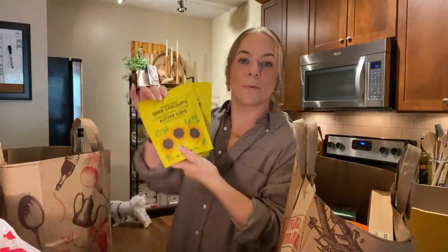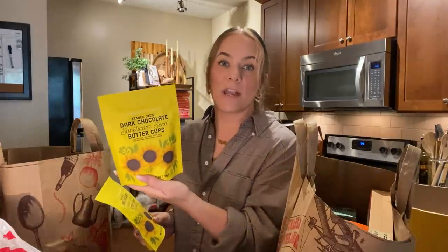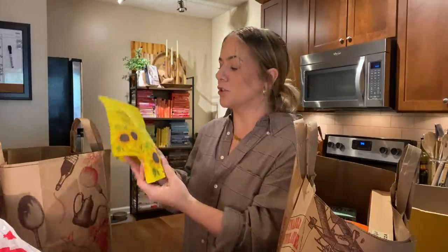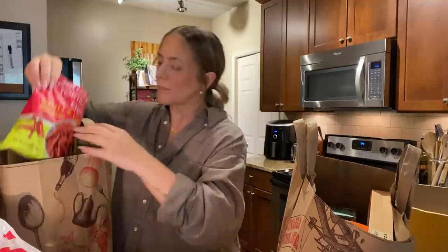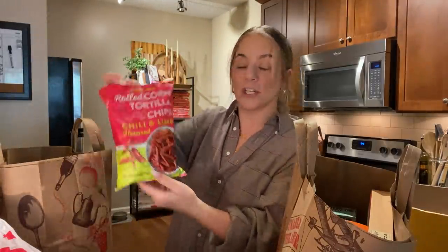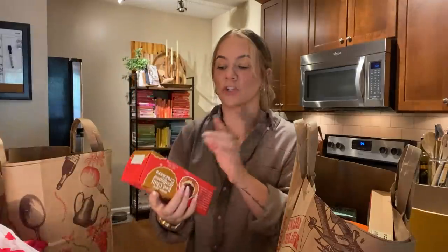I grabbed Cash some candy that he can eat. He loves these dark chocolate sunflower seed butter cups. They're like a Reese's. They don't taste like a Reese's, but they're like a Reese's with sunflower butter in it. So I always get these when I go to Trader Joe's. He absolutely loves them and asks for them every single time. Kaya got her some of these. Basically, these are a Trader Joe version of Takis. And they're really good. She loves them. They're really, really good.